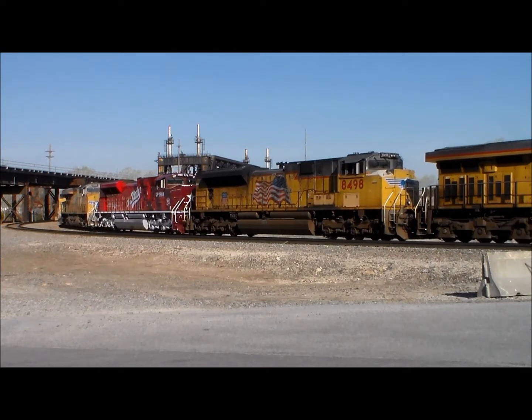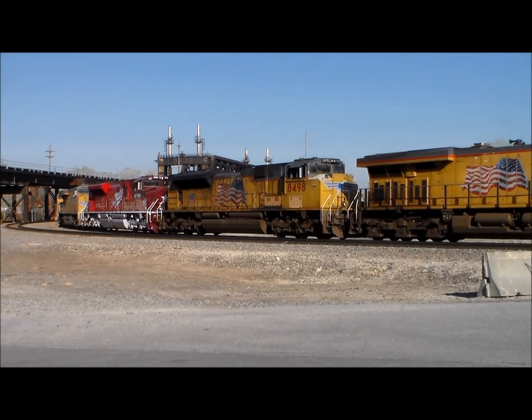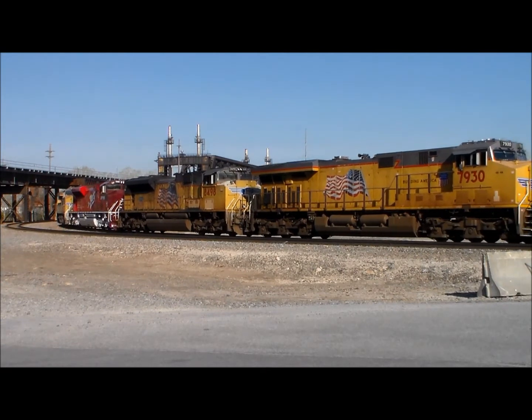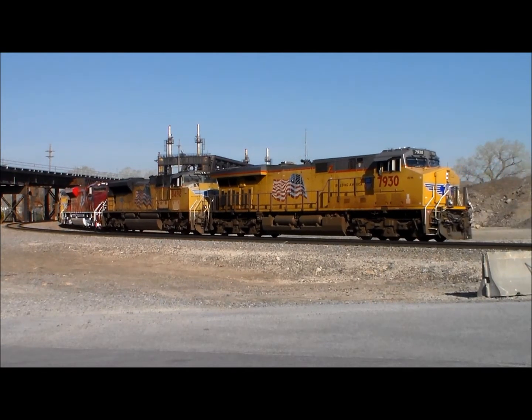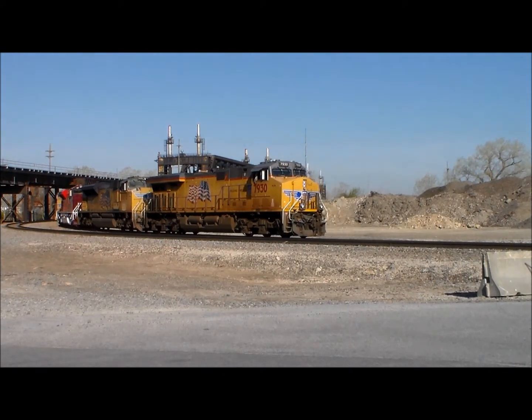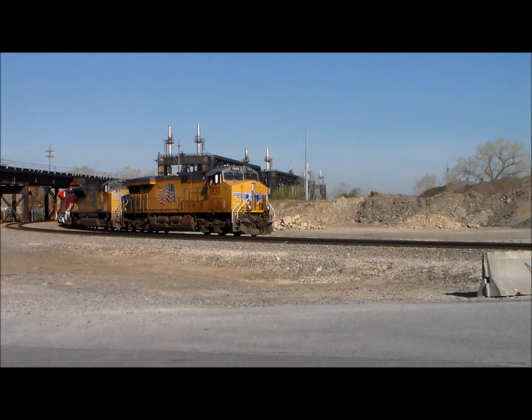I was very excited to catch this locomotive. Since I am from the Northeast, it is very rare to see these. And the Katy is my favorite heritage of all the locomotives ever painted by both Norfolk Southern and Union Pacific.